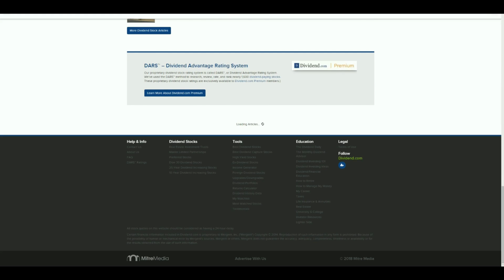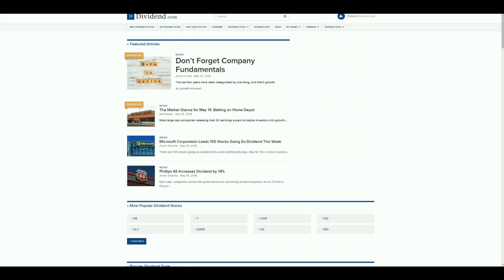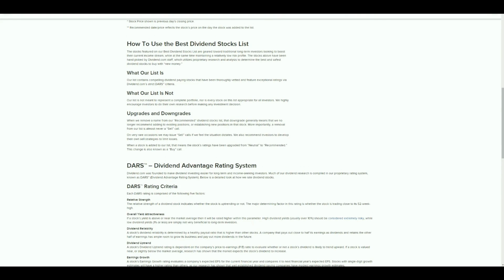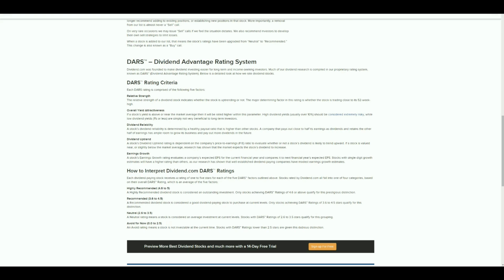So next we're going to be screening stocks based on their strength. So how is strength measured? Well, we use the DARS Dividend Advantage rating system found over at dividend.com. This measures the stock strength, attractiveness of its yield, reliability, whether it can continue to increase its dividends based on its earnings. It doesn't want a high payout ratio. I consider anything over 60% as pretty high.